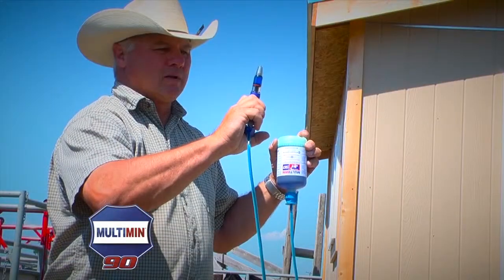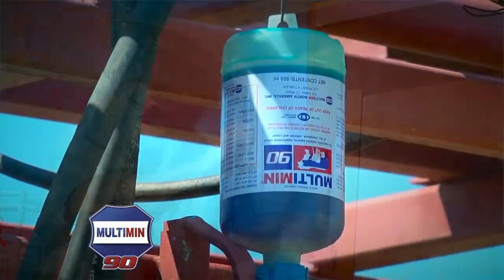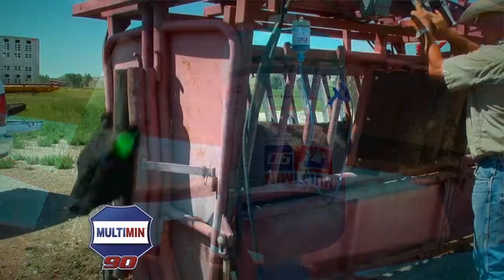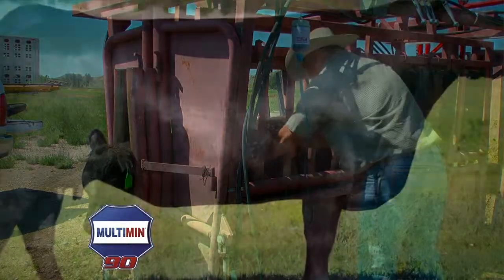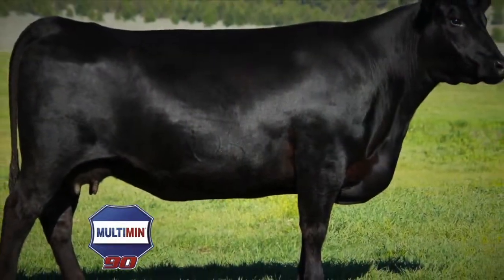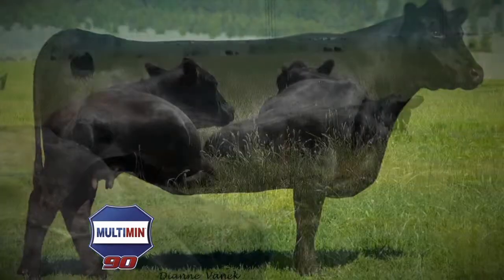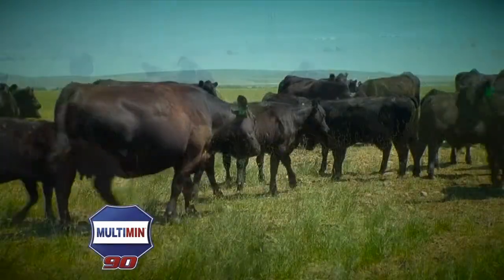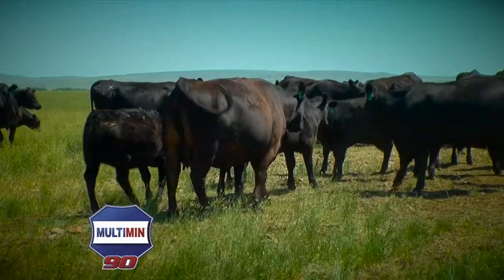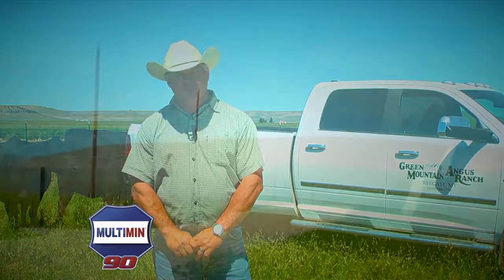We've been using the Multimin product for about 7 years now. We started using it off the recommendation of our embryologist. He suggested that we give our recip cows a shot prior to putting embryos in. We had a real good conception rate that spring, and we've been using the product ever since. We did some research on the product. We talked to our veterinarian. We talked to some nutritionists.